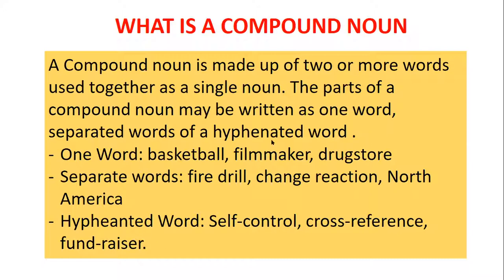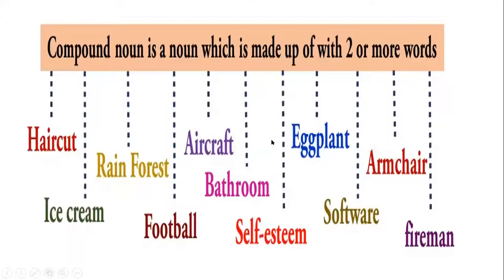So just let me advance. Okay, here I have another example. A compound noun is a noun which is made up of two or more words. For example, here, haircut, hair plus cut. Rainbow, this is a united, joined word, and rainforest is separated. Ice cream is separated too. Football is united. Aircraft is joined, it's only one word.